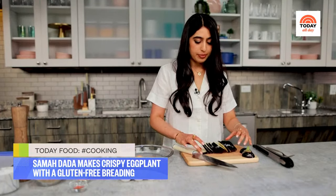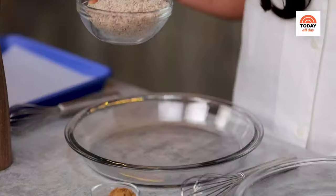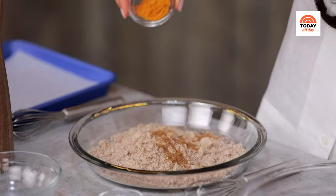Okay, I'm gonna let my eggplant hang out here while I make my little egg mixture. I wanted my breading to have a lot of flavor on its own, so in addition to my almond meal, I'm gonna add some of my favorite spices. I'm using almond meal or unblanched almond flour for this recipe, which still keeps the skin on the almonds. I find that this is really nice to add texture and it's a great replacement for breadcrumbs. The cayenne is gonna add a little heat, and the turmeric and cumin are my favorite pairing.